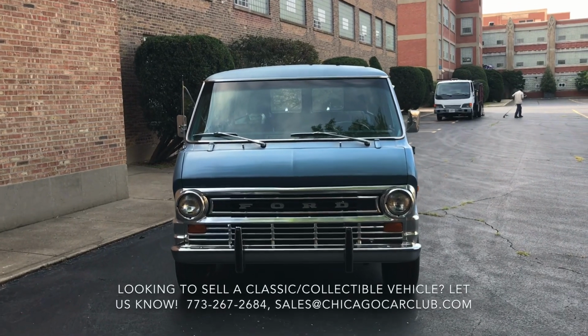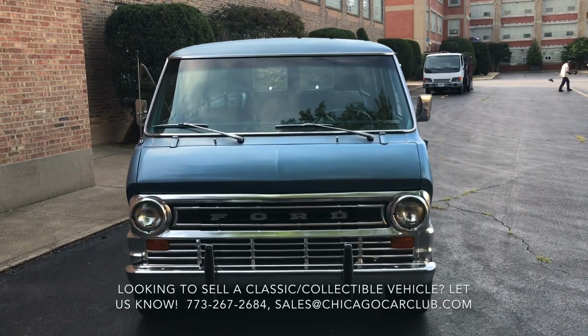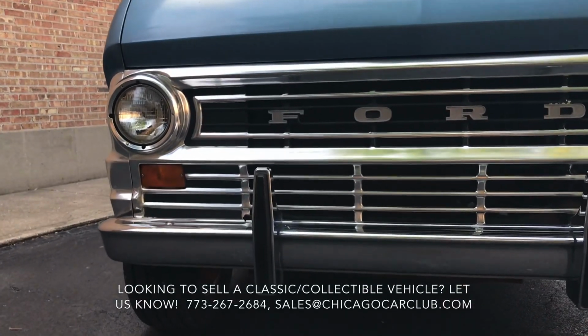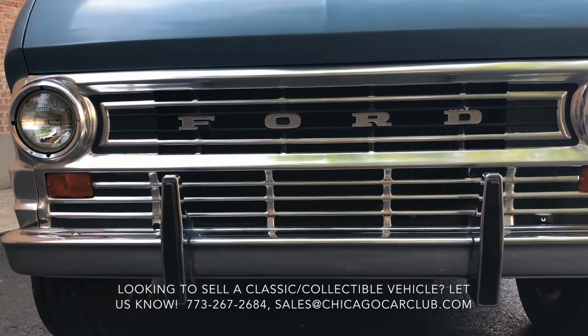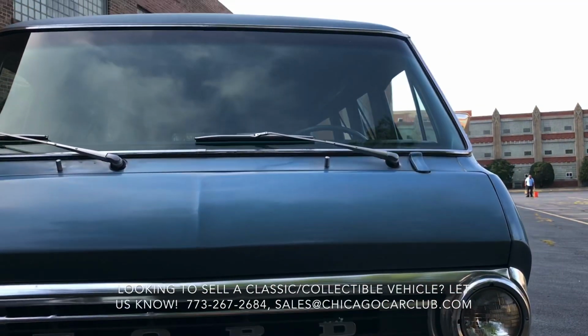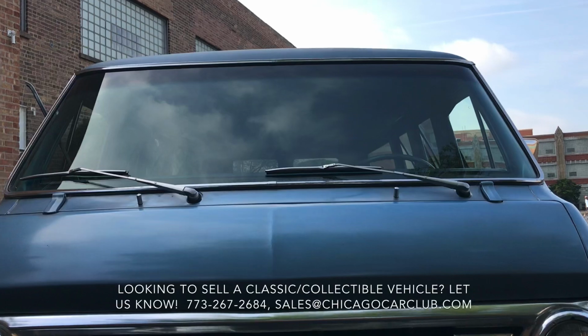This is our 1974 Ford Club Wagon Chateau. So this video will cover a few different things. First off, there will be a very slow-paced walk around of the van, and then there'll be some clips of the interior, as well as, towards the end of the video, some running and driving clips.